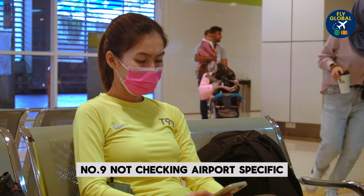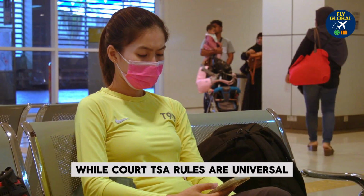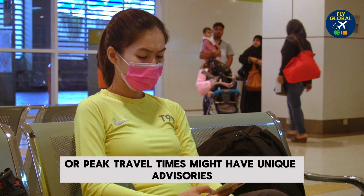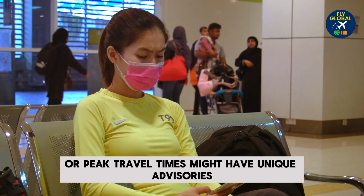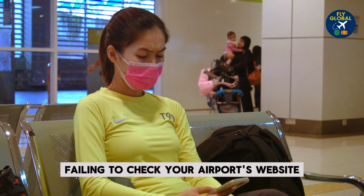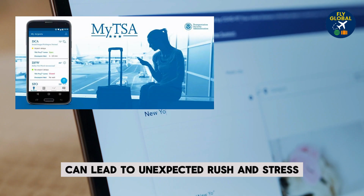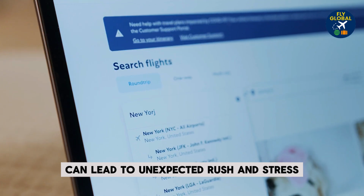Number 9. Not checking airport-specific or time-specific advisories. While core TSA rules are universal, specific airports or peak travel times might have unique advisories or longer than usual wait times. Failing to check your airport's website or the MyTSA app for real-time wait times and special instructions can lead to unexpected rush and stress.